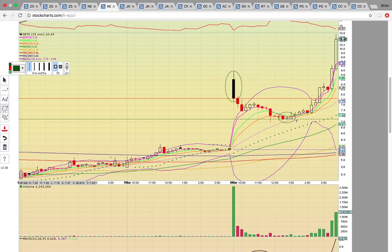And I did post an alert in the chat with the silver lining. This was the silver lining. I know I was talking trash about the black candle and that you didn't want to load here, because many times it does not work out well when that happens. They end up fading the rally, and the next day it's down.